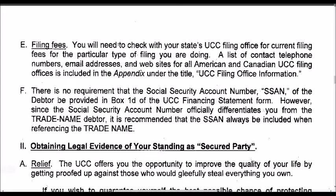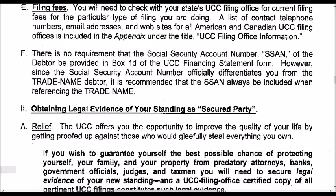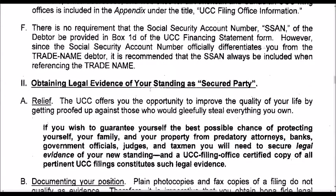E. Filing fees. You will need to check with your state's UCC filing office for current filing fees for the particular type of filing you are doing. A list of contact telephone numbers, email addresses, and websites for all American and Canadian UCC filing offices is included in the appendix under the title UCC Filing Office Information. There is no requirement that the Social Security account number, SSAN, of the debtor be provided in Box 1D of the UCC Financing Statement form. However, since the Social Security account number officially differentiates you from the trade name debtor, it is recommended that the SSAN always be included when referencing the trade name.